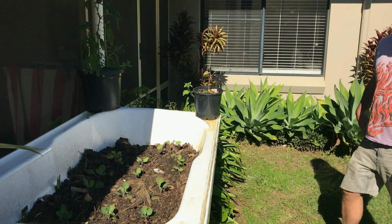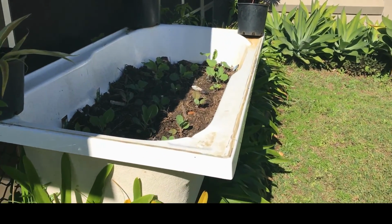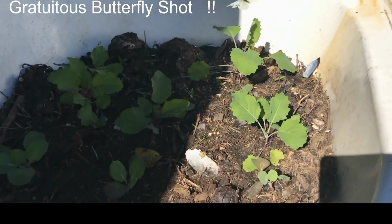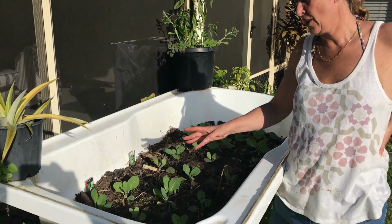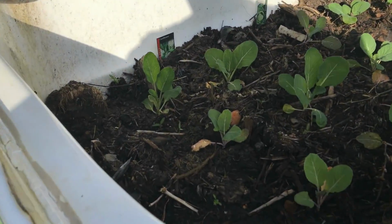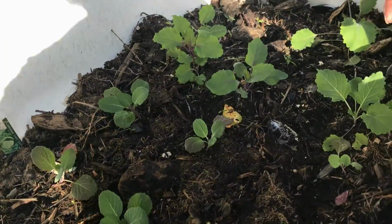Bathtub number 3, 2 weeks ago. Bathtub number 3 today. A little bit slower, probably a little bit less sun, and the cauliflower's coming along all right. The cabbage, we weren't quite sure what we had here. It's definitely kohlrabi, and that's going pretty well actually, so just keep an eye on that one.